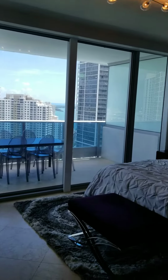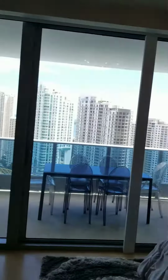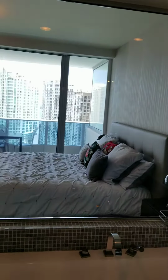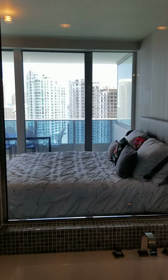And now we're in the master bedroom. Beautiful. And with the great views. Here we have the master bath. Master bath has a window that you can see from inside to the outside of the master bedroom.